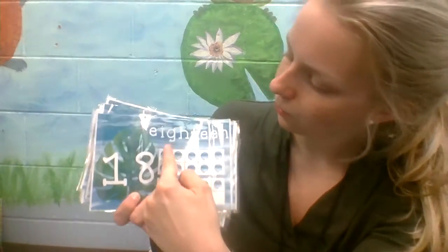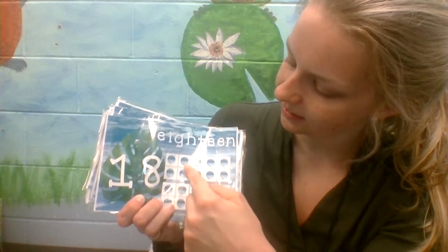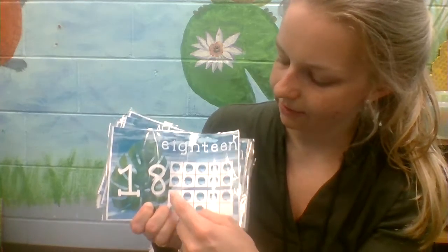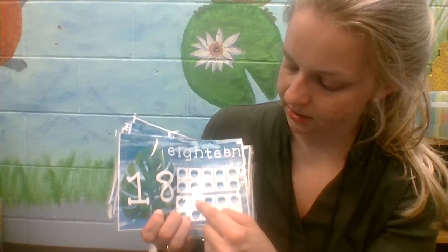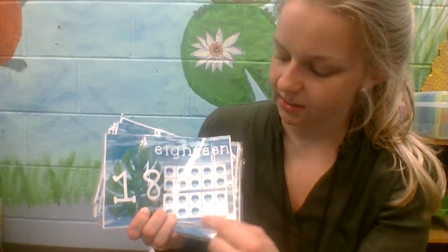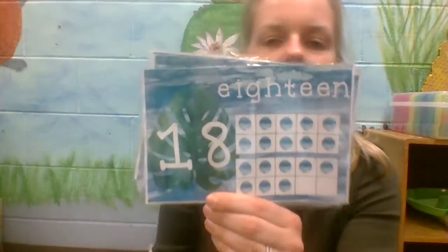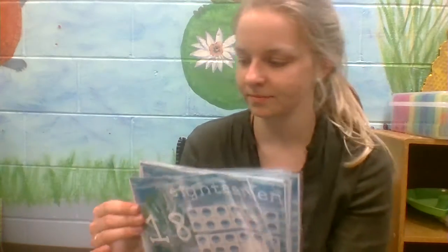Is that the right number? That's not what comes after 15. Who can tell me what that is? Let's count the dots to make sure. 1, 2, 3, 4, 5, 6, 7, 8, 9, 10, 11, 12, 13, 14, 15, 16, 17, 18. So this is our number 18. It's made up of a 1 and an 8. 18.